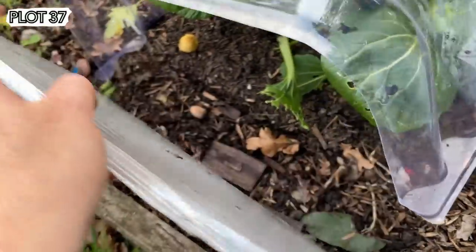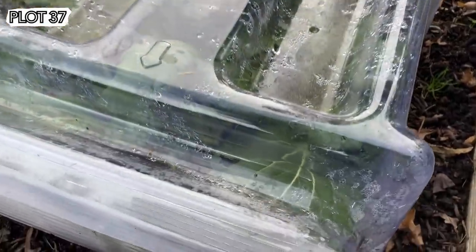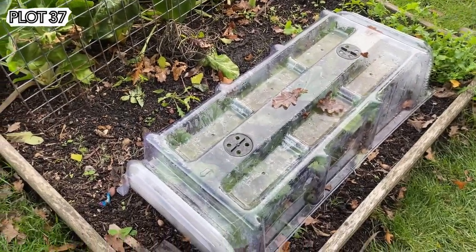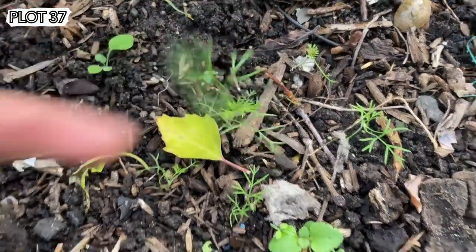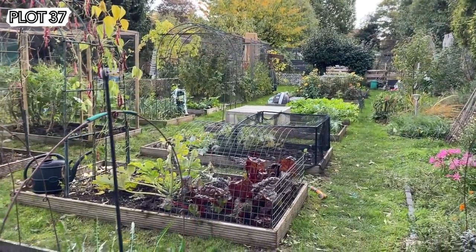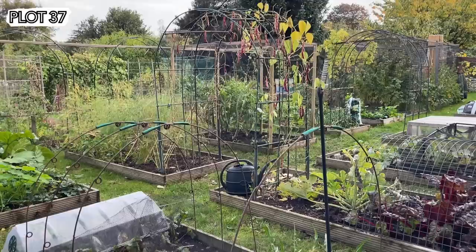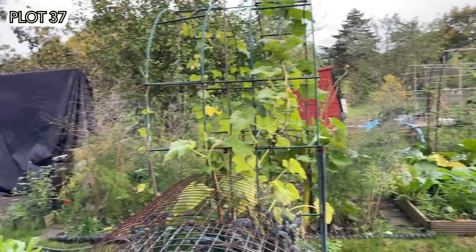So yeah, these plastic cloches have worked out brilliantly. They are going to come into their own in the spring, seriously. But look, remember that dill? At least one has survived. There's a cluster of about three there. Brilliant. But do you know what? For mid to the end of October, I'm pretty happy with this. We've got a lot of food still coming out of the plot, and it's all looking quite nice.